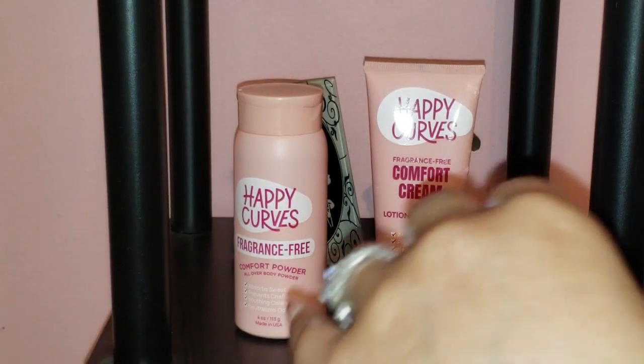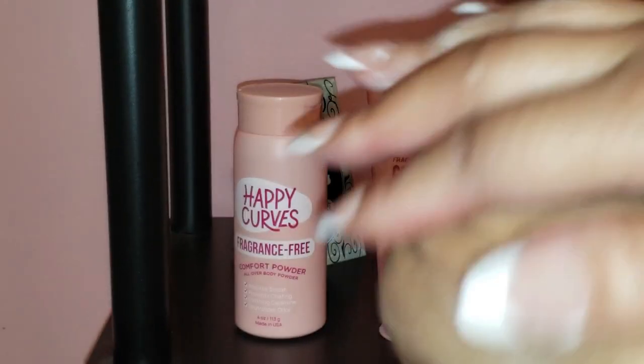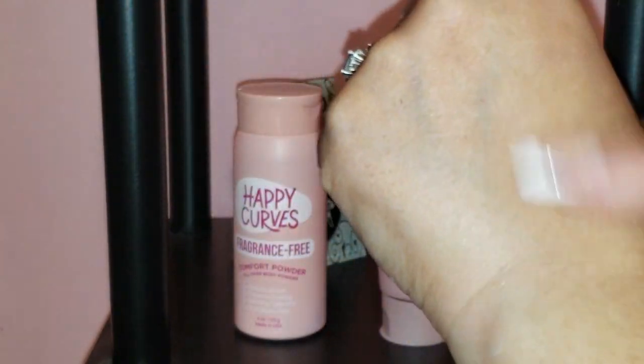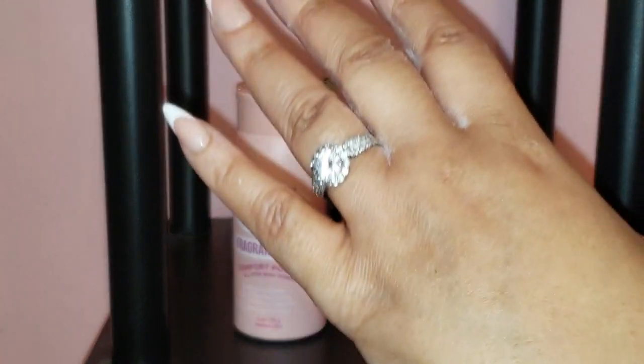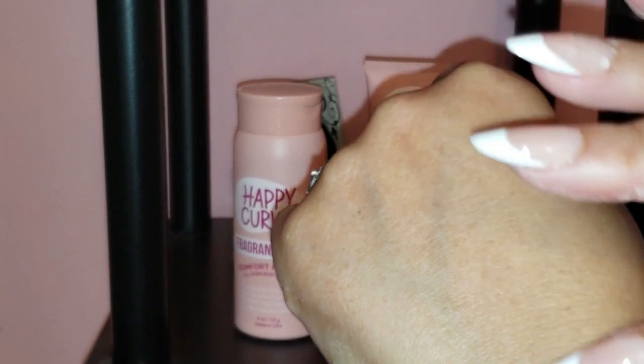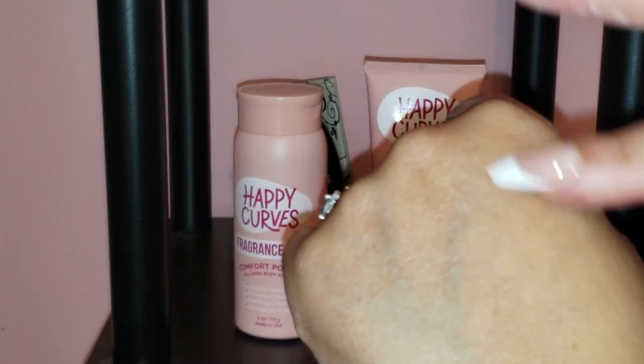Use it on your breasts, bra-line, thighs, and intimate areas. Lotion-to-powder technology: apply it as a lotion, and it dries to a powder that absorbs sweat and creates an anti-friction layer. It's like having a shower-fresh feeling all day long. Travel-friendly: compact and easy to pack. It's perfect for a quick freshen-up whenever you need it.